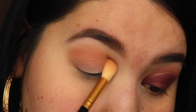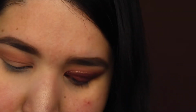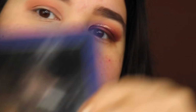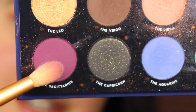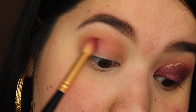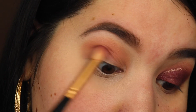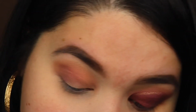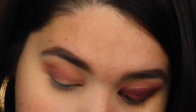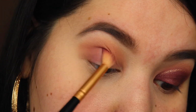So we're gonna take this all over here. This is gonna be our transition color. I'm gonna take this slightly smaller fluffy brush, and I'm gonna dip into the star of the show here, the Sagittarius. We're gonna take this right below Libra, and we're going to just place this all over the lid. We're not being really precise with this one. We want it all over. We really want Sagittarius to be loud and proud here.